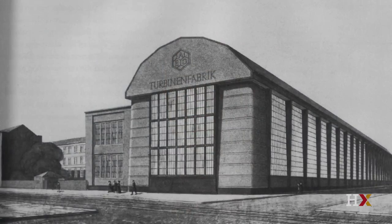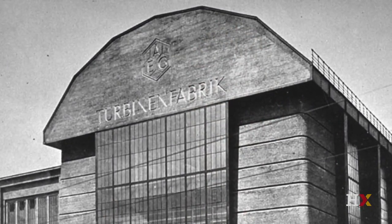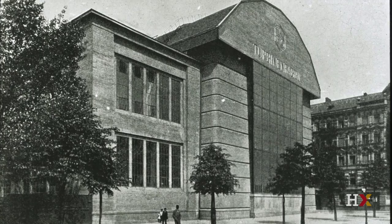So architecture, beginning around the end of the 19th century and intensifying in the 20th century, began to be used for commercial purposes. Scholars largely agree that it was the turbine factory for the Allgemeine Elektrizitätsgesellschaft, or General Electric Company in Germany, whose headquarters were on a prominent urban site in Berlin, that is the seminal example of architecture entering into this commercial representation and at the same time wanting to use these new materials of steel and glass, but insisting that these materials be brought into a sort of artistic expression that would be adequate for this corporation.